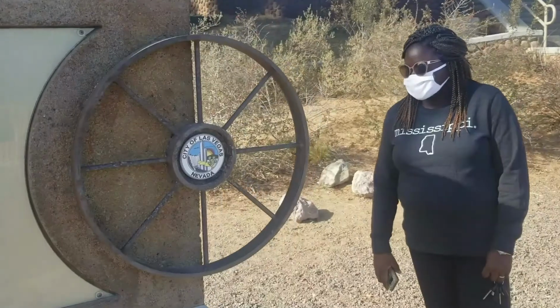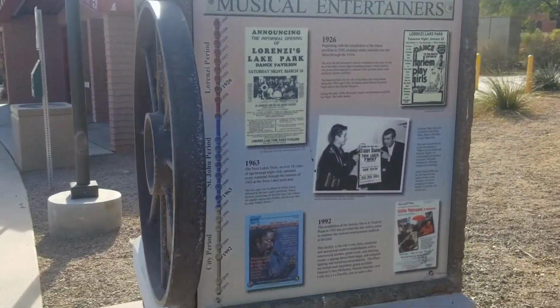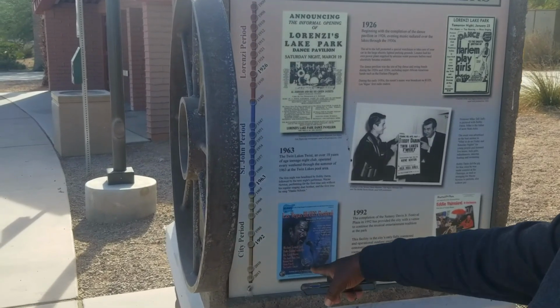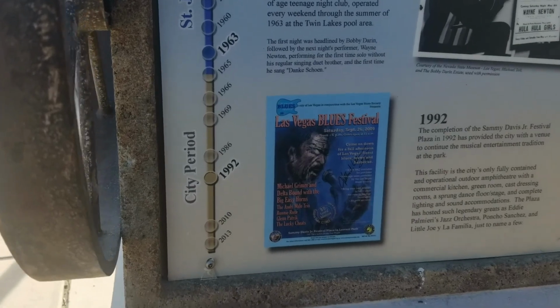Las Vegas Blues Festival. No way. Saturday, September 26, 2009. Look at all the people that was in. Salmon Days Junior Festival Plaza right there. That's where they do the blues.